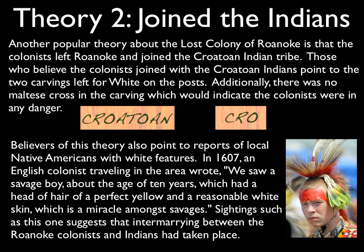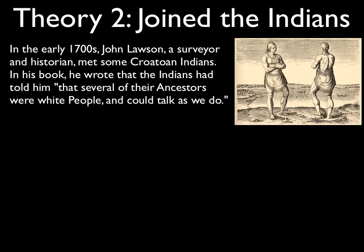In 1607, an English colonist traveling in the area wrote, "We saw a savage boy, about the age of 10 years, which had a head of hair of perfect yellow and a reasonable white skin, which is a miracle amongst savages." Sightings such as this one suggest that intermarrying between the Roanoke colonists and the Indians had taken place. In the early 1700s, John Lawson, a surveyor and historian, met some Croatoan Indians. In his book, he wrote that the Indians had told him that several of their ancestors were white people and could talk as we do.